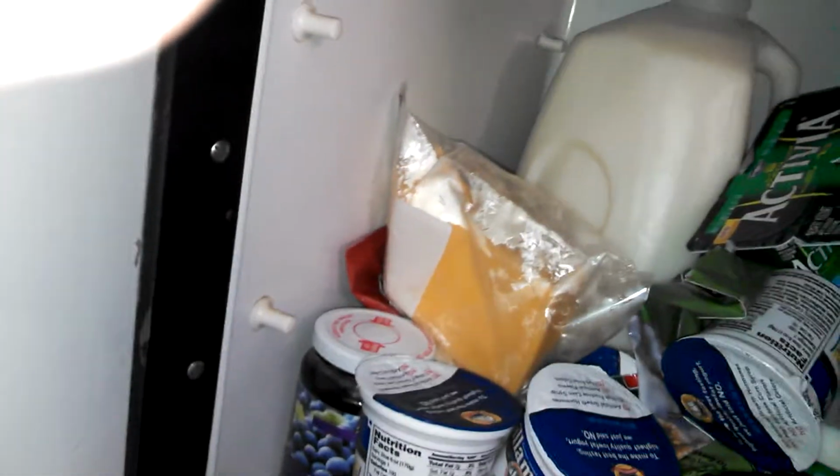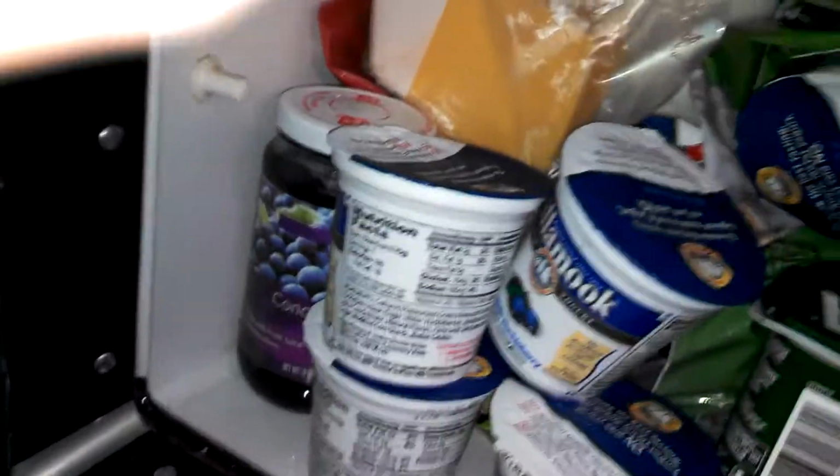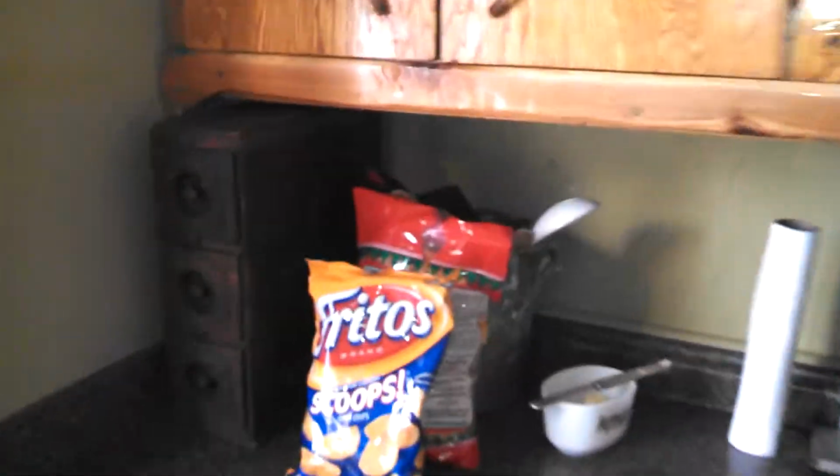Block of cheese. It's basically just one little tiny rip in the package, so we cut that end off, and we made some food with it. And more yogurt. So that's basically all the stuff in the refrigerator that we found. Then we came over here, got these two things in the dumpster last night, and this is a pretty awesome drawer right here. Look at this.